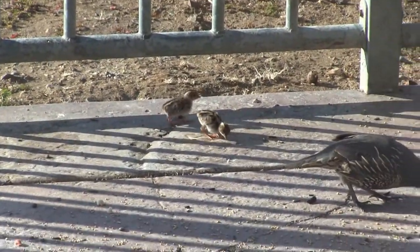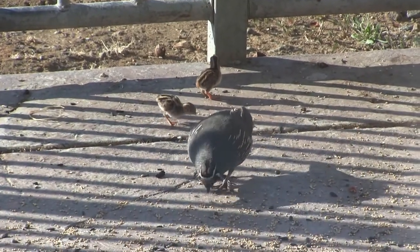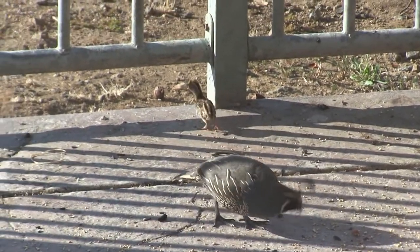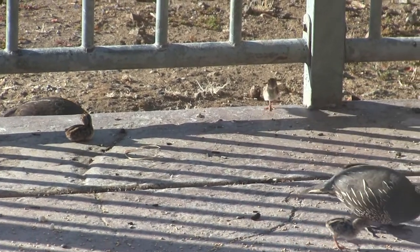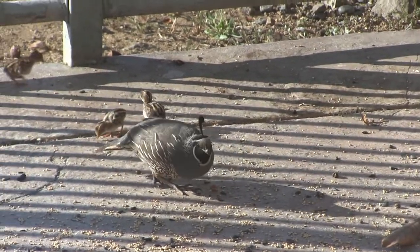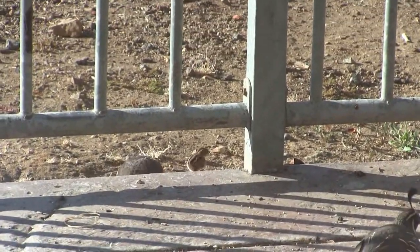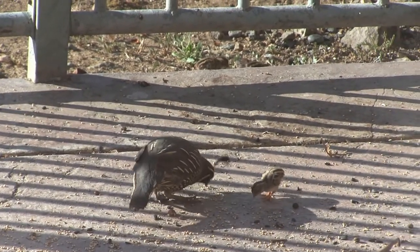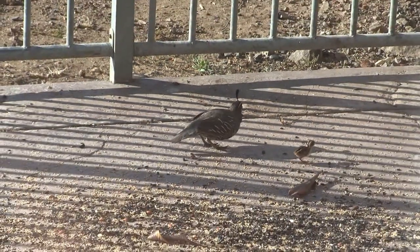Okay, so remember I said the quails had a nest near my house in the bushes, so the chicks hatched. So look at the small hatchlings. They are smaller than your smallest bird. They are really small, like they're tiny. There is no way I could give you a perspective of their size because there's nothing next to it to compare. But all I could say is that they're the size of a small finch. That's how small they are.